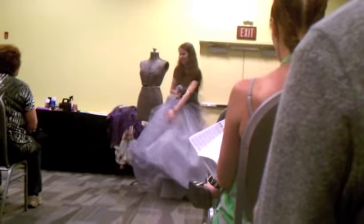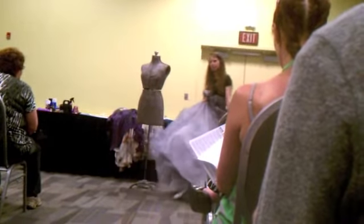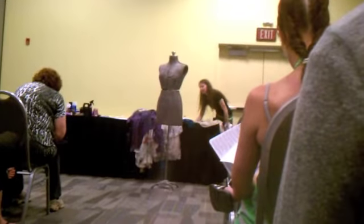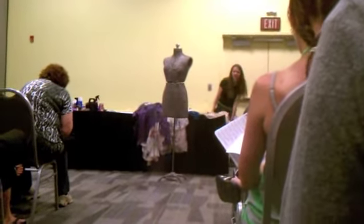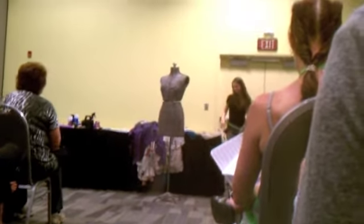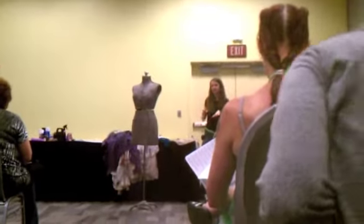It gives it kind of a layered two-tone effect. Blue and gray works really well. Some color combos don't work. I tried red and gray one time. That just kind of turned into mud. But greens and blues will work together really well. It gives kind of a wonky, dingy look.